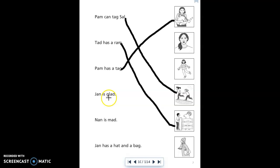Next sentence. Jan is glad. Jan is glad. Here's our happy Jan dancing the day away. Oh dear.